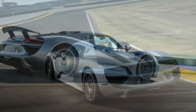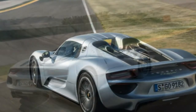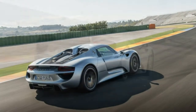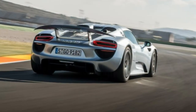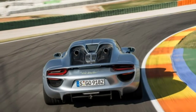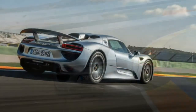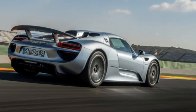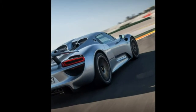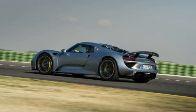The Weissach option package includes a number of additions and deletions designed to save weight. These include ultra-lightweight 20-inch front and 21-inch rear magnesium wheels, a special graphics package in place of traditional paint, reduced sound deadening material, simulated suede interior trim and additional carbon fiber components and trim. Note that the dual zone climate control, Burmester sound system and navigation system are deleted, but can be added back as no-cost options.